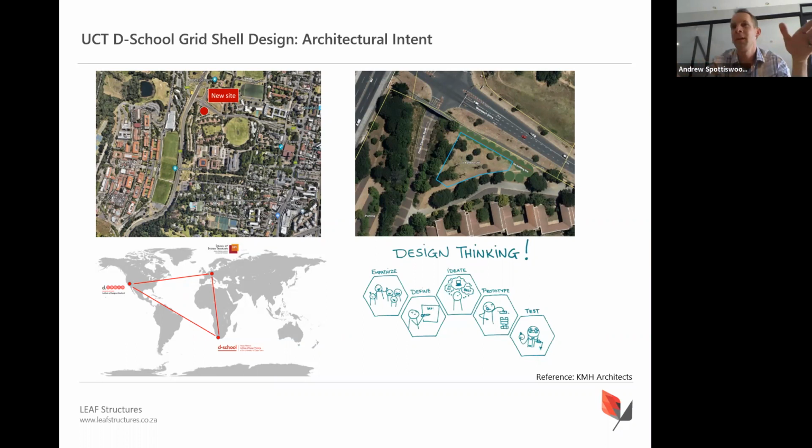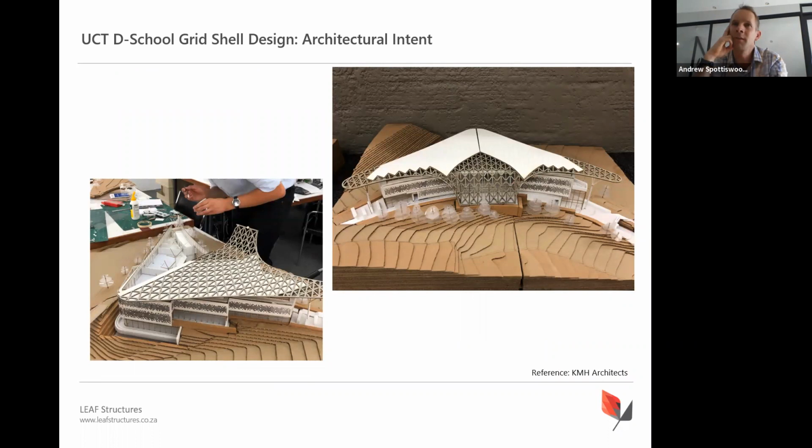So the architect which ended up winning the design competition was KMH Architects down in Cape Town. They looked at a lot of initial designs, and they ended up with something similar to the rendering on the top right, or the model. So this triangulated building with this freeform roof that wraps around all sides of the triangle, and then it comes down to form a facade in the front.